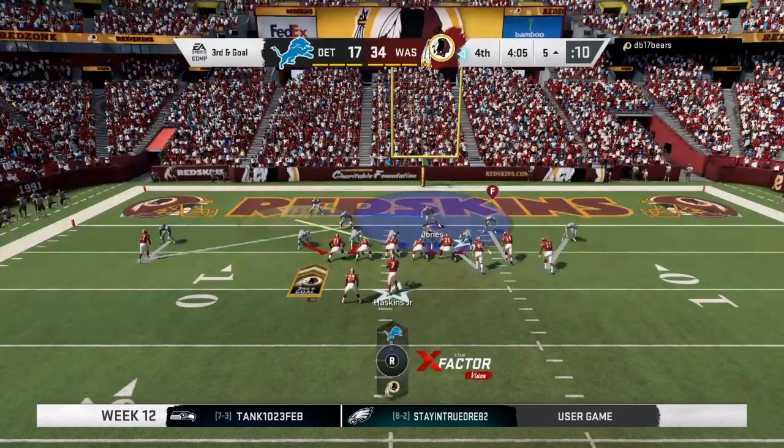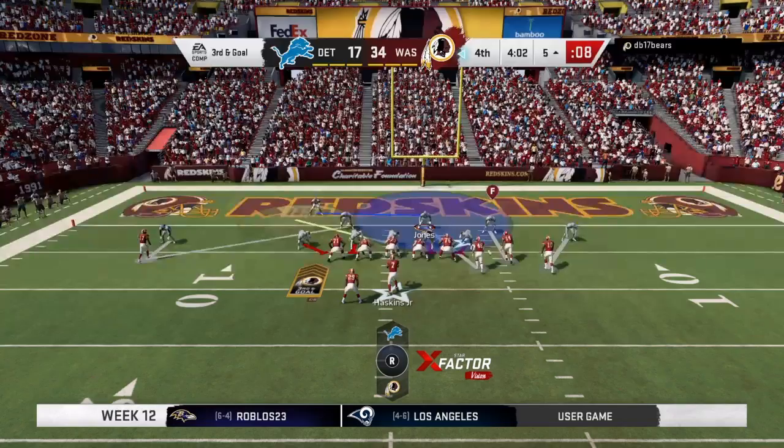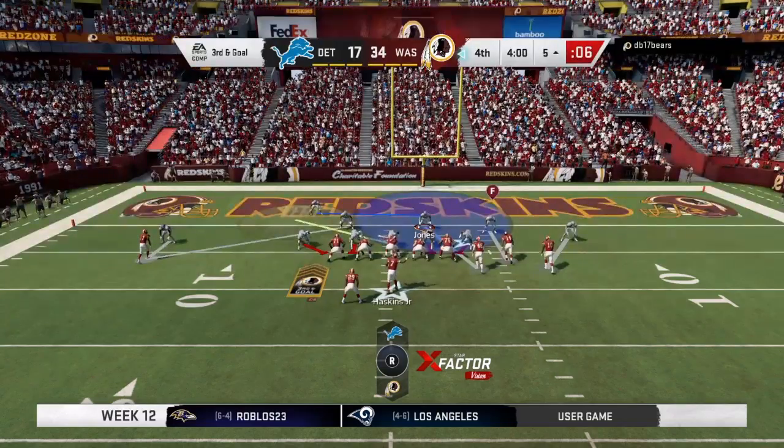Mike 52. And here we go. Watch the pass. 52's the mic, boys. 52.